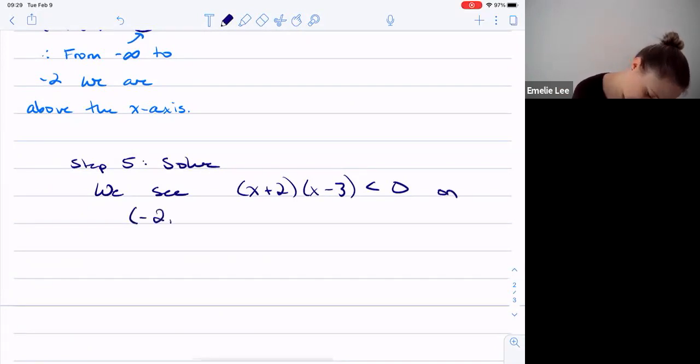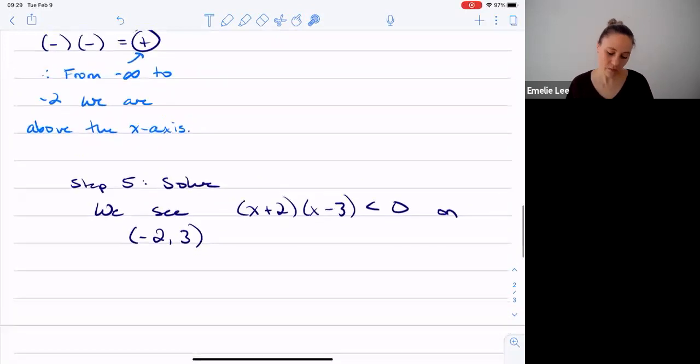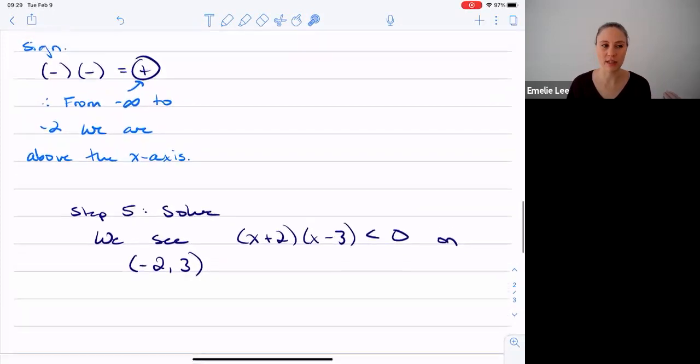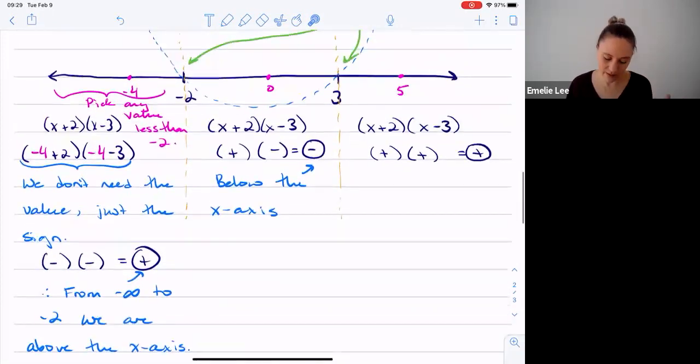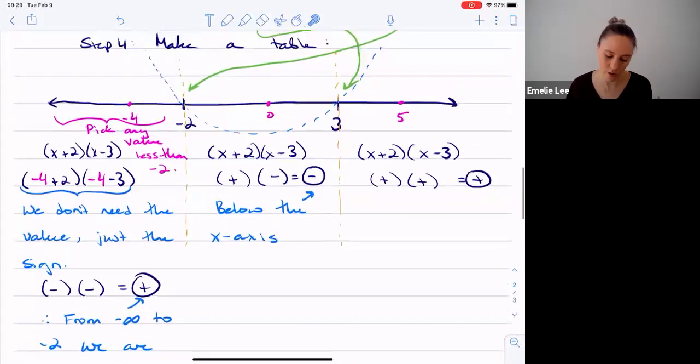On -2 to 3, right, in interval notation. So when x is between -2 and 3, that's when it's going to be less than 0. Okay. So that's how you do one of these nonlinear inequalities. And I know that they're tricky, but you do have those steps to follow, right? And you're going to follow those steps every time.